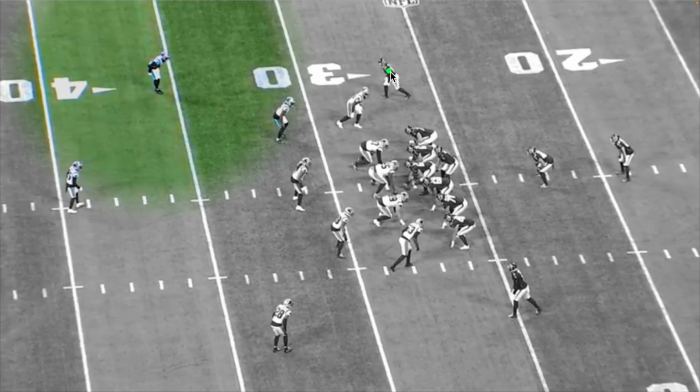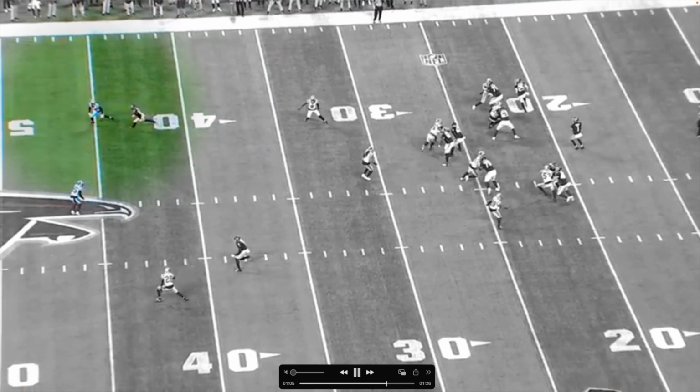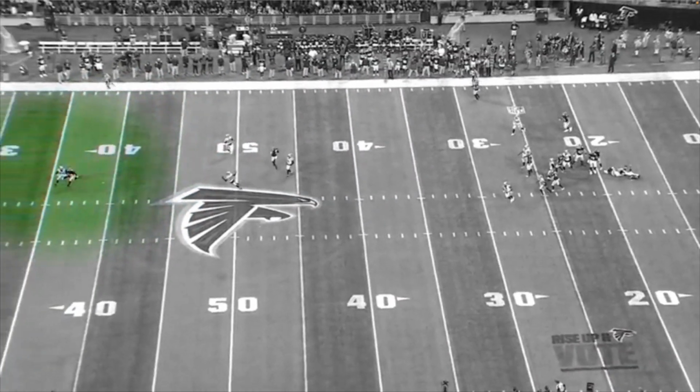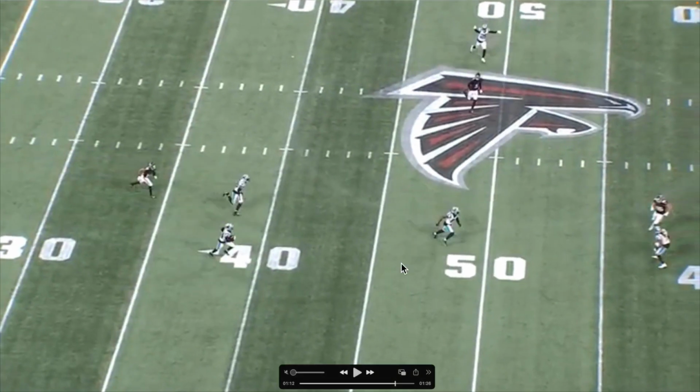Let's jump to the next one. Right here, we got CJ picking up the outside receiver. Take a look at this. Falcons run the play action. CJ's watching the receiver. Falcons forced to throw it up. He was getting hit. I guess he does have to throw it up. And CJ picks it off, man.